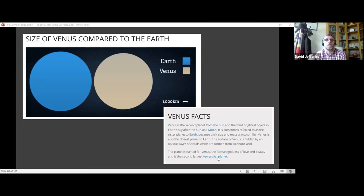And if you've got a good telescope, you can actually look at Venus and see the shape of it. But you need a really good telescope for that. Now, it's sometimes referred to as the sister planet to Earth. That's because their size and mass are very similar, and Venus is also the closest planet to Earth. Now, the surface of Venus is hidden by an opaque layer of cloud. Those clouds are made of sulfuric acid. Imagine that, sulfuric acid clouds. When it rains on Venus, it rains acid.